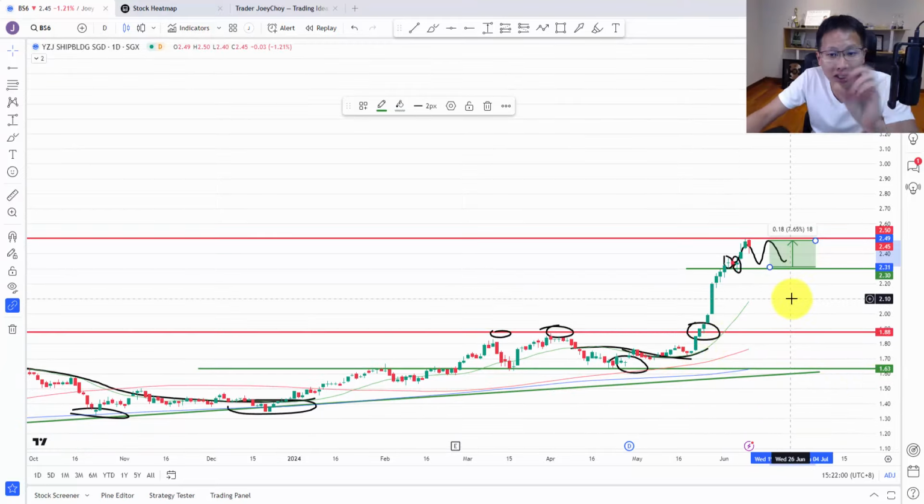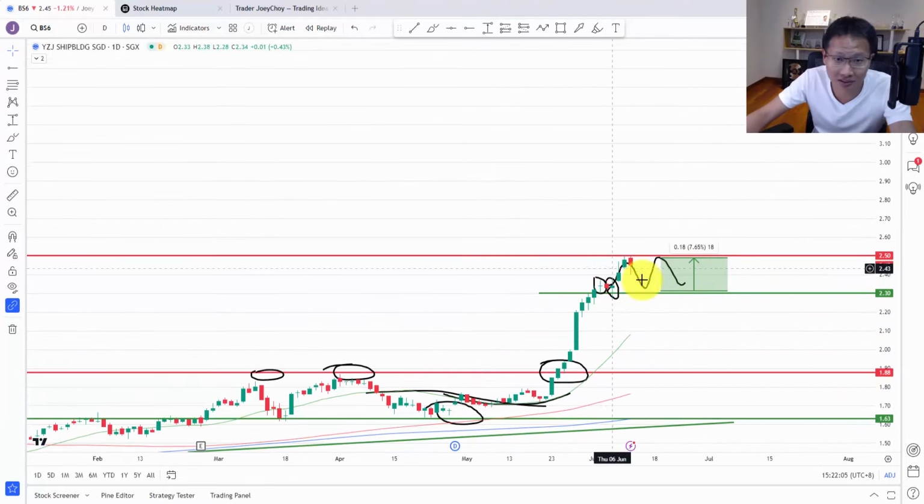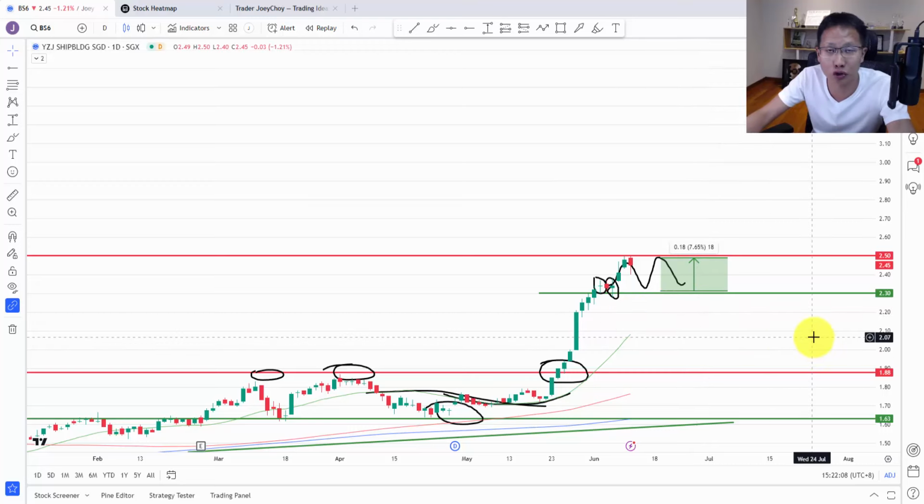If you have got in previously, anything from 170 to 190 or $2, great. You definitely want to take steps to protect your profits. Maybe you have a stop loss below 230, just in case that support were to break down, well, you can get out and you still make money.